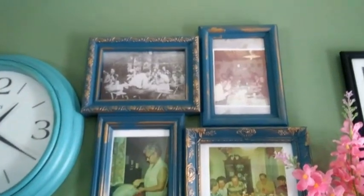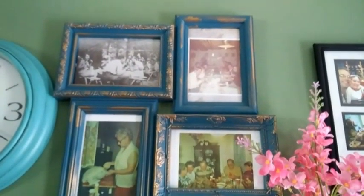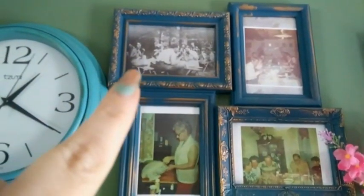And up above is another gathering at my grandma's house in the basement. We had so many good memories of gatherings down in their basement. And then this one over here that's in black and white, I love this photo because it is them all sitting around eating these huge chicken legs.